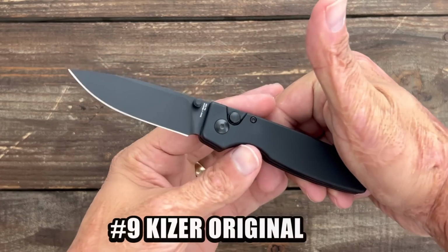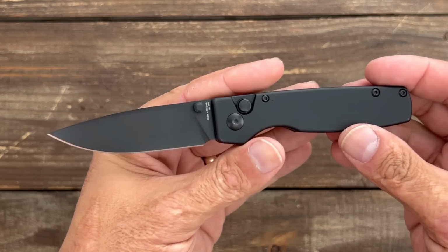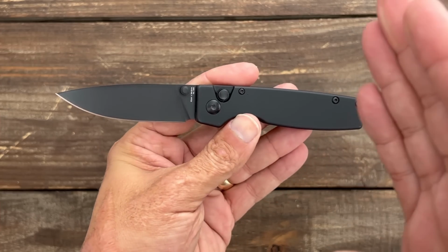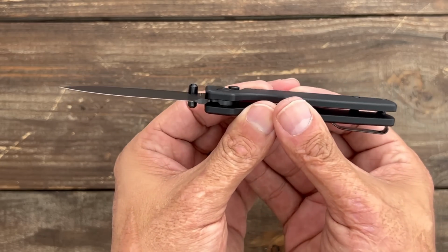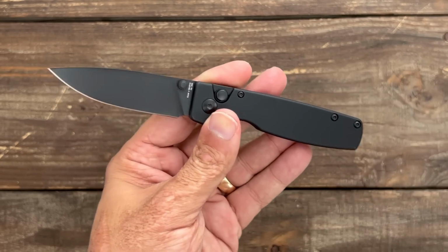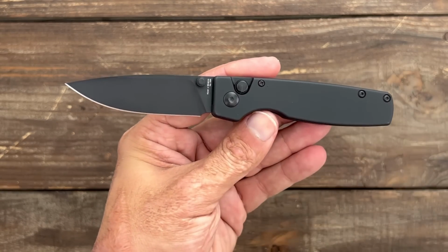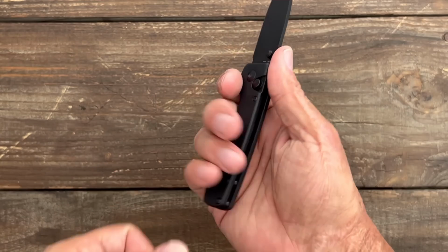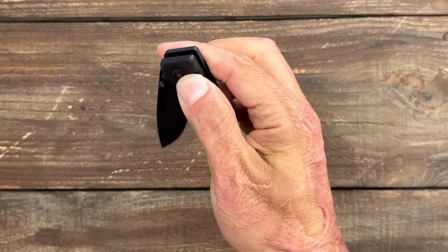Number 9, we have the KIZER Original. This is a design collaboration with Mojave Outdoors. And when these first came out, I thought they were priced a little high, but now they brought them down. The price is $67, and I think that's fair for what you're getting. Slicey 154 CM blade, button lock, aluminum scales, excellent EDC size, at least for my medium-sized hands. Super smooth action on these.